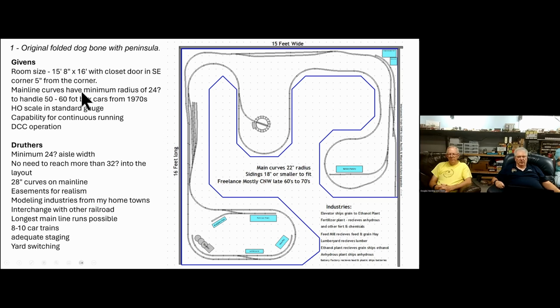He was looking at mainline curves of minimum radius of 24 inches. He wanted to handle 50 and 60-foot box cars from the 1970s in HO standard gauge. He wanted the capability for continuous running and DCC operation. And so then he was, following in the footsteps of John Armstrong with the Givens and the Druthers, his minimum 24-inch aisle space. And you can see he's kind of got that drawn in here. You see the benchwork outline in the darker blue. No need to reach more than 32 inches into the layout.